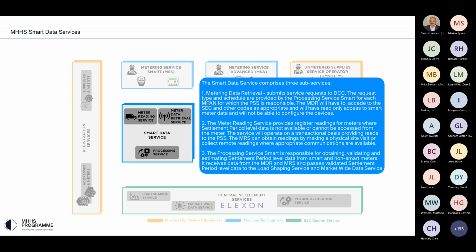What is removed as a result of having half hourly data for every site is the need for a data aggregator. So there's no service for data aggregation in the TOM, because data aggregation existed to collate the information into relevant profiles as a facsimile for what half hourly would have looked like. We don't need that when we've actually got half hourly data for the vast majority of sites on a daily basis.